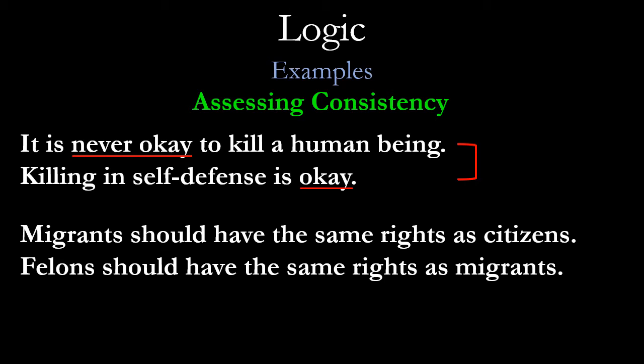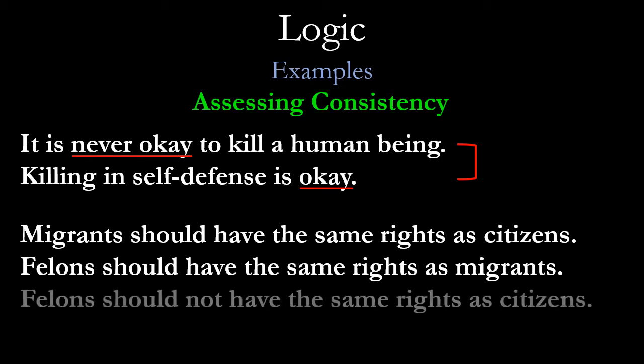So far, these first two statements, migrants should have the same rights as citizens, and felons should have the same rights as migrants, those are consistent. Now, we may disagree with them, but they're consistent with each other. In other words, it's possible for somebody to accept both of these statements without contradicting themselves, without being inconsistent, right? As much as we may agree or disagree, right?